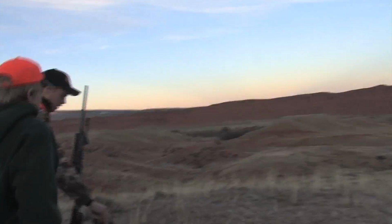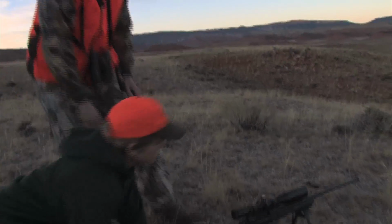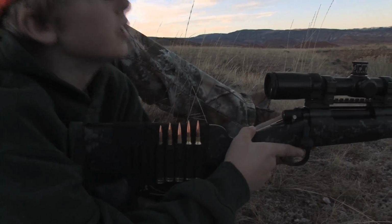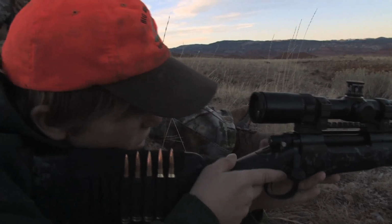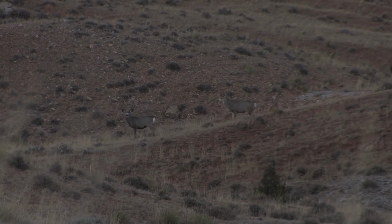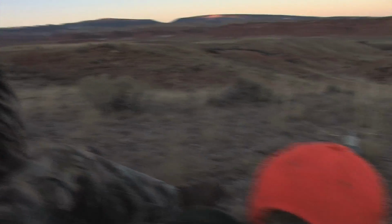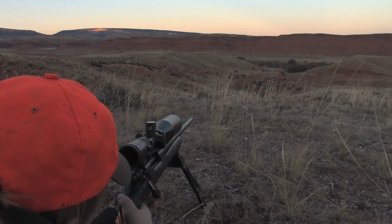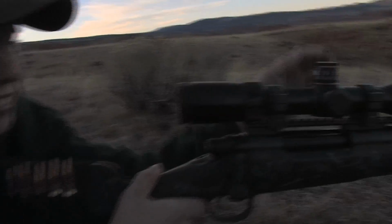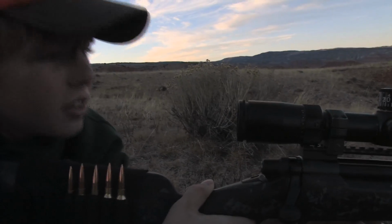There's that tall one right over there. Yep, there he is. Looks like he's the one on the left. See if you can get him in your scope. He's the tall one on the left, far left. To the left, left. How far? 290, man. He's the one on the left.